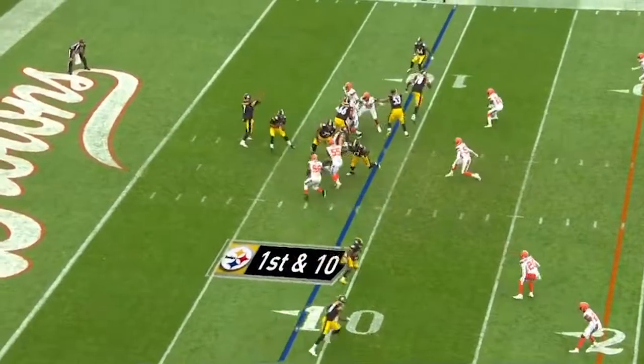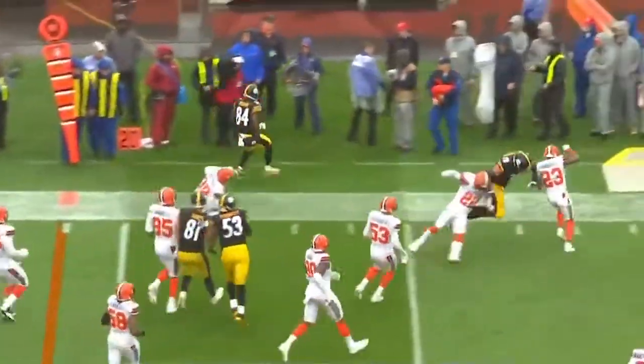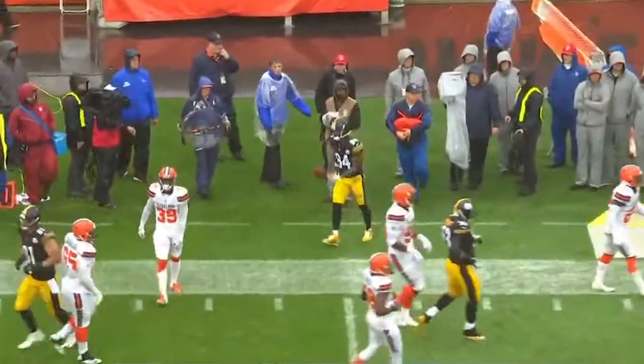Pittsburgh with two timeouts, Cleveland with all three, and a quick pass to the outside. Antonio Brown has a first down and runs out of bounds.